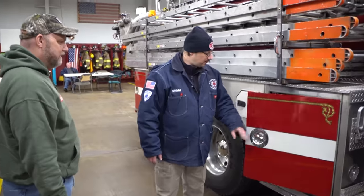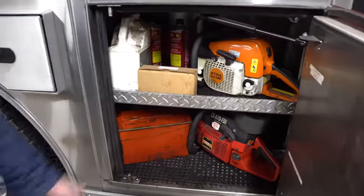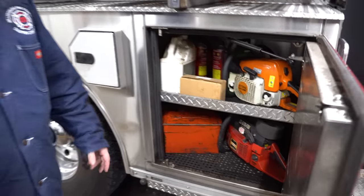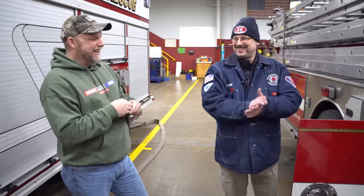This compartment here, we have more saws. Another cutter's edge on the bottom, and a regular old steel chainsaw in there. Now, I almost said Husqvarna because that's what was in there. No, it's orange, so it kind of looks like steel.